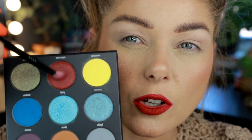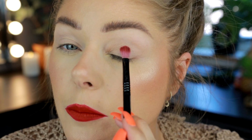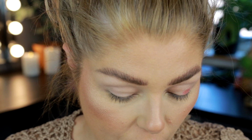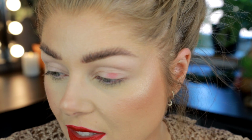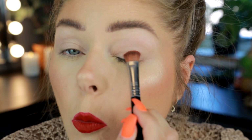Really like it. I'm gonna put on a little bit of the Natasha Denona eye primer, and then we can dig into the shadows. I wanna start with this red shadow. It is a cream to matte. I think it's a cream to matte. It's called Infernum. I think I'm gonna have something stiffer than this. That's what she said. But maybe something like this.